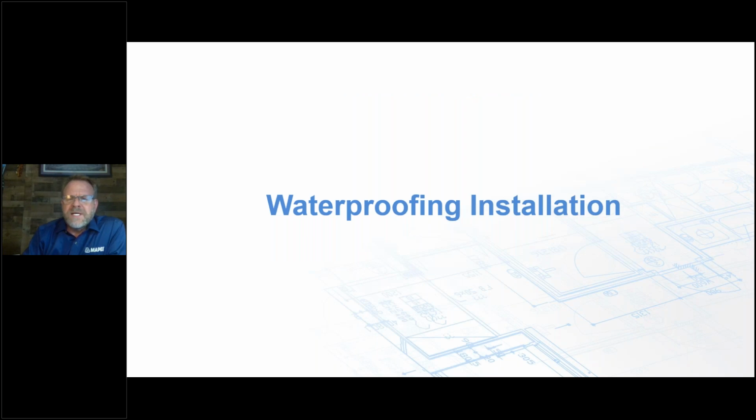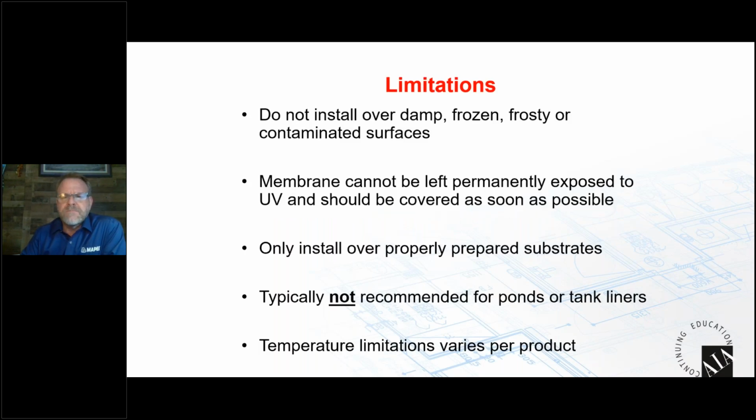So now that we know how to prepare the surface, let's take a look at the actual waterproofing installation process. We've talked about accessories, we talked about preparing the surface, we talked about what is waterproofing, what is cold fluid applied waterproofing. So let's actually see how the waterproofing is applied now, and talk about some things about the actual waterproofing itself.